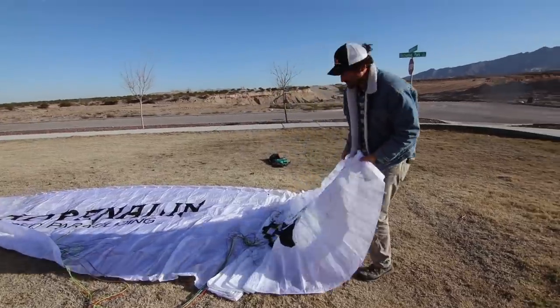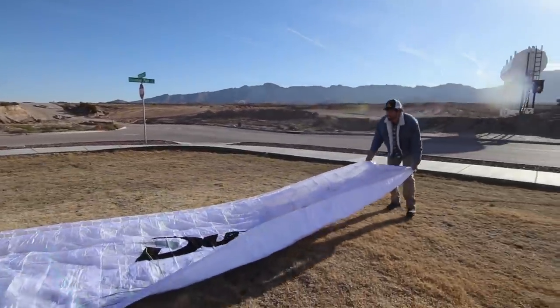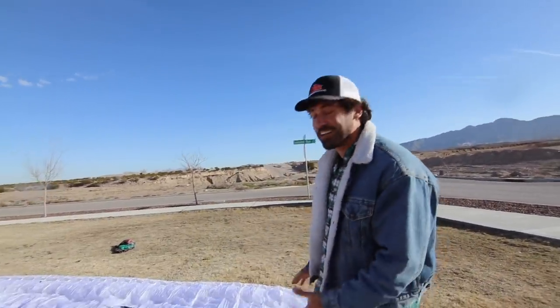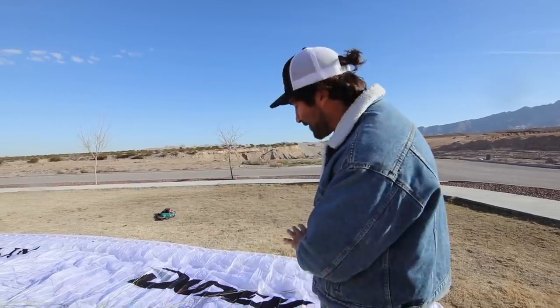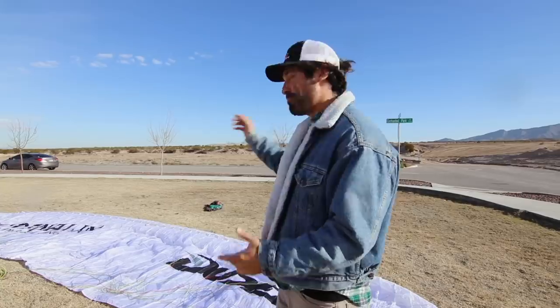Actually, the material itself is really of the highest quality. If you couldn't tell, it's a Dudek. So the folks over at Dudek were super kind. This is my new glider. I'm really, really happy about it. As you can see, I get to represent Dudek and Paradrenaline with Ryan Shaw. Ryan Shaw was the one who made this all available through Dudek. So I'm really, really excited.